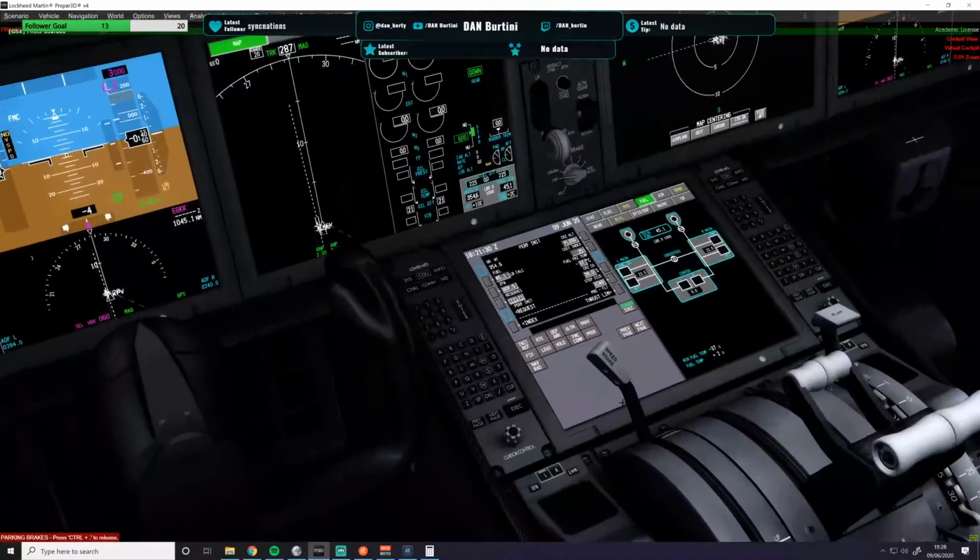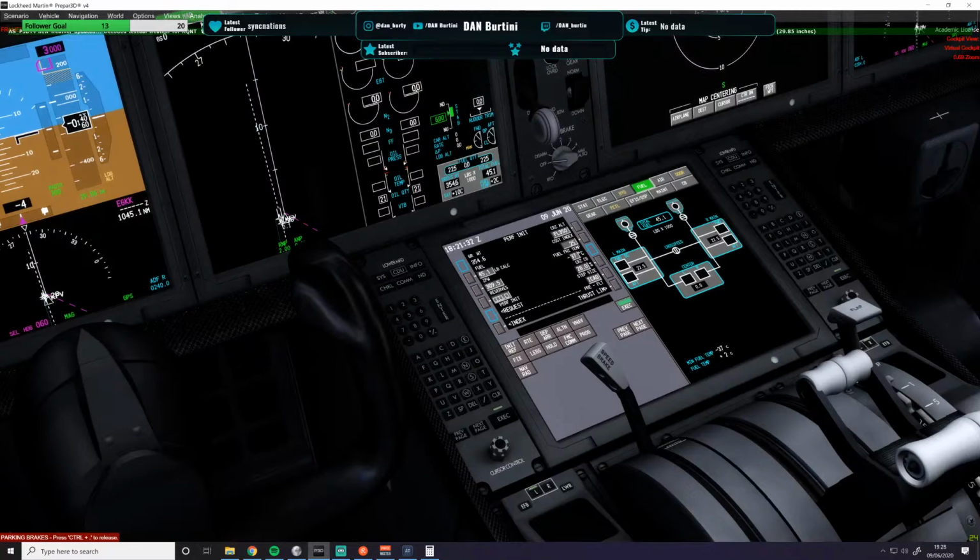Right. Let's carry on with this. So we were working out the reserves, weren't we? The reserve fuel for this flight is 2 tons, which is 4,409. So we'll do 4.4. Reserve. Flight complete. Next page. With thrust limitations.